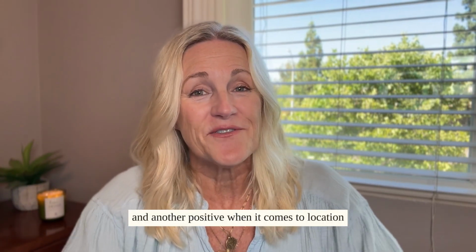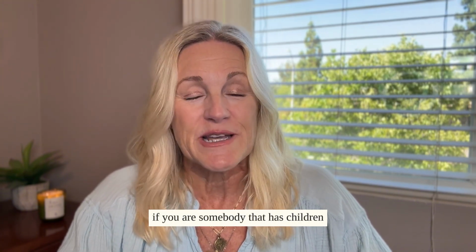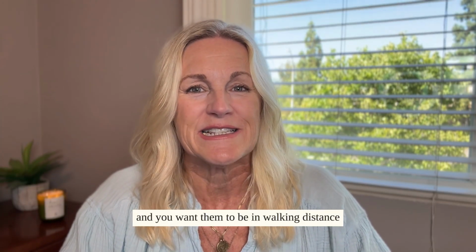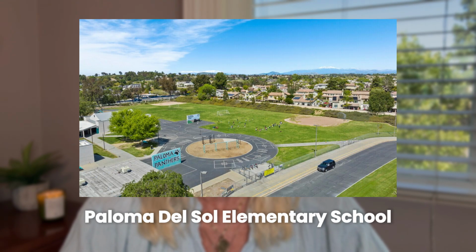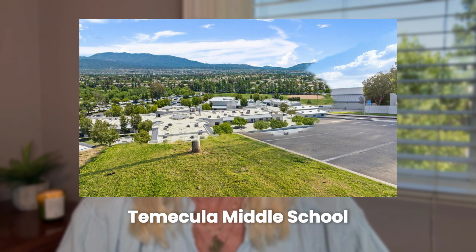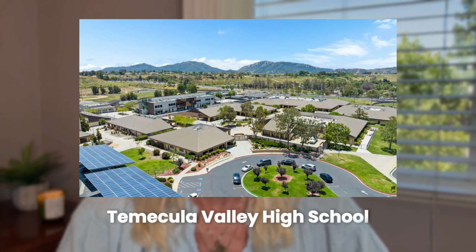And another positive when it comes to location is people love living in Paloma Del Sol because of the location to the schools. If you are somebody that has children and you want them to be in walking distance, well, Paloma Del Sol has its own elementary school that is walking distance from anywhere in the community, as well as the middle school. Temecula Middle School is right on the border, right there at the Paloma Del Sol neighborhood, as well as Temecula Valley High School.